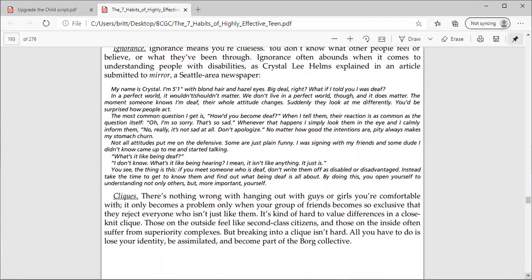My name is Crystal. I'm 5'1" with blonde hair and hazel eyes. Big deal, right? What if I told you I was deaf? In a perfect world, it shouldn't matter. We don't live in a perfect world, though, and it does matter. The moment someone knows I'm deaf, their whole attitude changes. Suddenly, they look at me differently. You'd be surprised how people act.